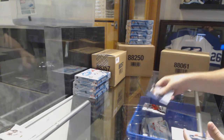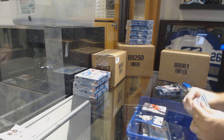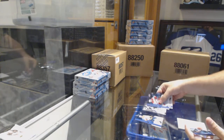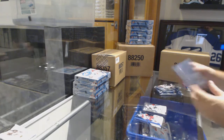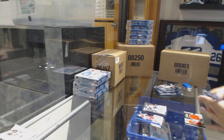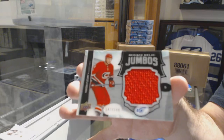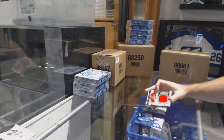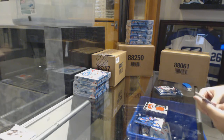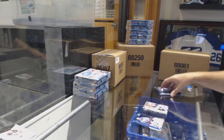Sub-zero rookie for the Ottawa Senators, Colin White. Oscar Fineberg for the LA Kings, $12.99. For the Carolina Hurricanes, rookie relic jumbos to $1.99, Hayden Fleury. Sub-zero of Tarasenko for the Blues.